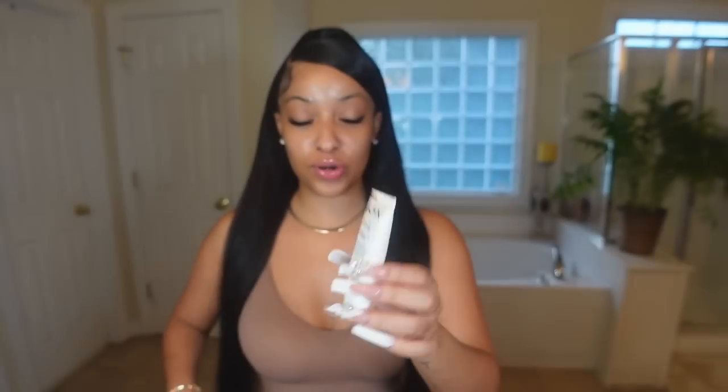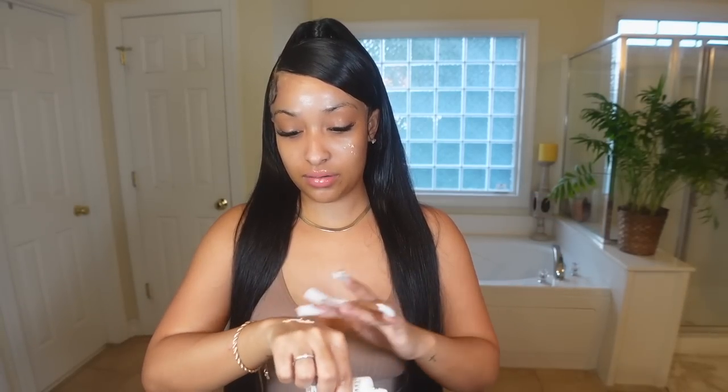Okay, so now that we have our moisturizer on, I'm gonna go in with the NYX Pore Filler. This is like a primer, or at least that's what I use it as. Hold up now. It ain't coming out right today. Okay, there we go. But you know, this is just gonna give us that little airbrushed look, fill in any pores, make our skin look super smooth.